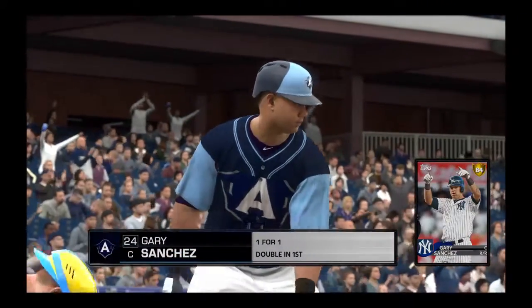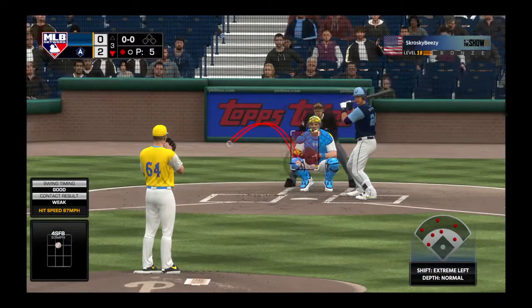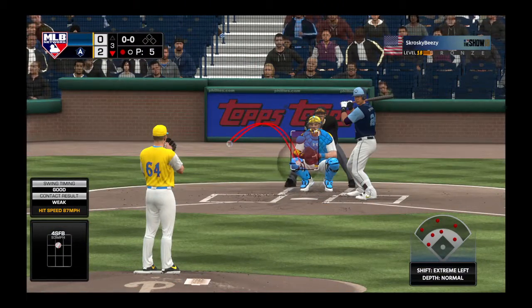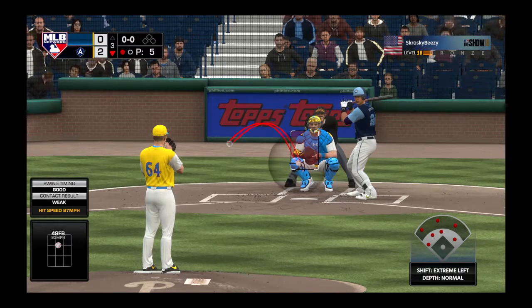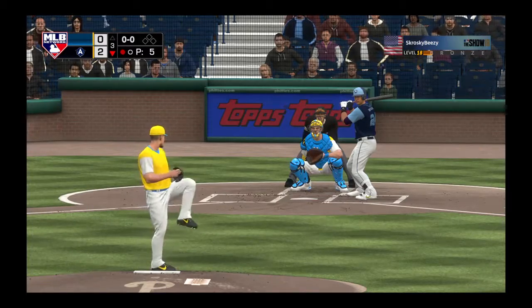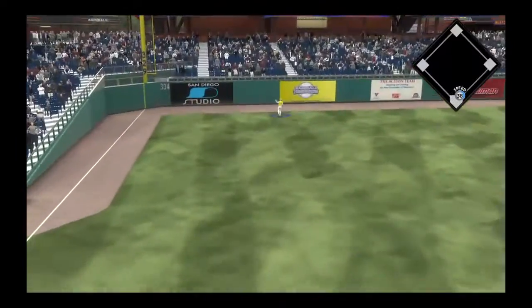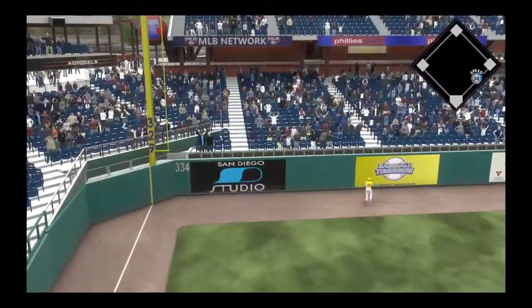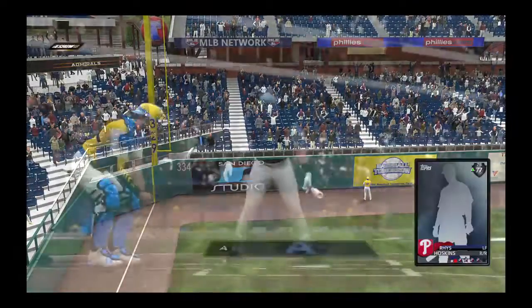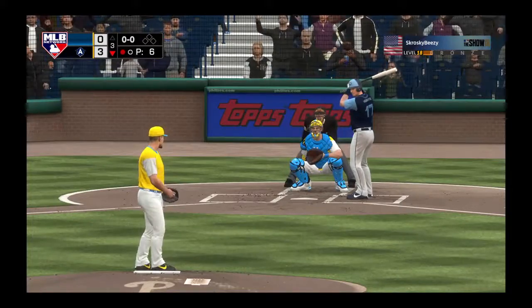Trying to pick things up where he left off, Gary Sanchez. It was a double for him in his first turn at the plate. First pitch of the at-bat on its way. Here's a shot to left field and deep. Look at this. And out of here. And I mean by plenty. That ball was crushed.